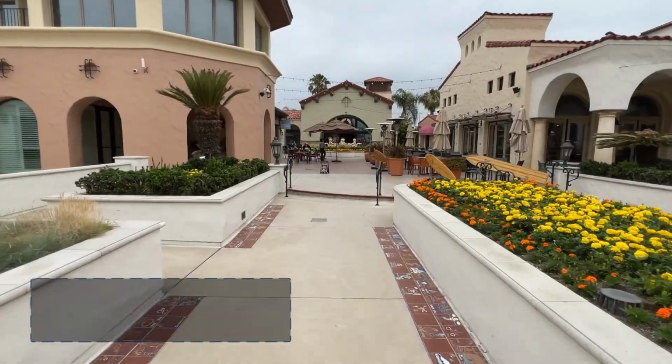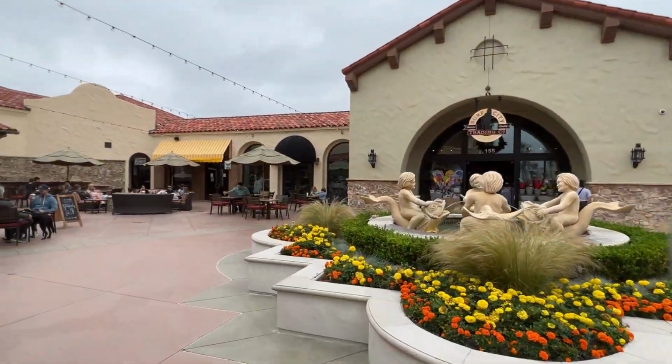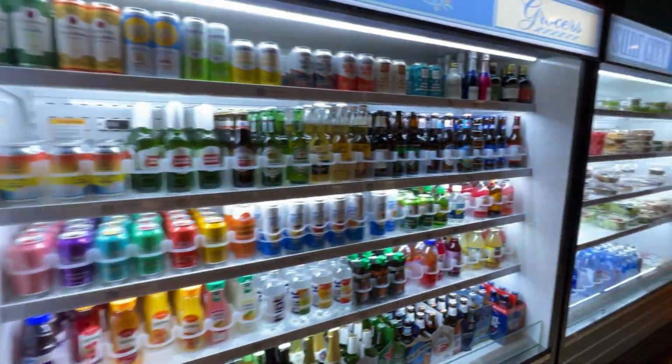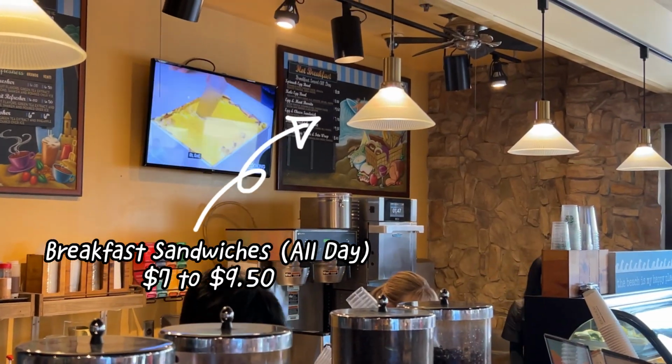If you walk towards the other side of the property, there is a conference center area. Near there are several restaurants and stores and a small marketplace. The marketplace has lots of last-minute items and all-day breakfast and coffee.